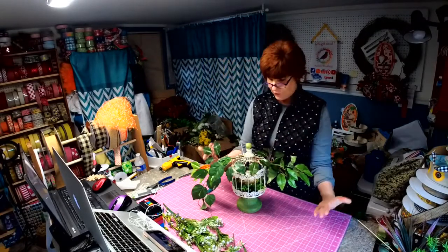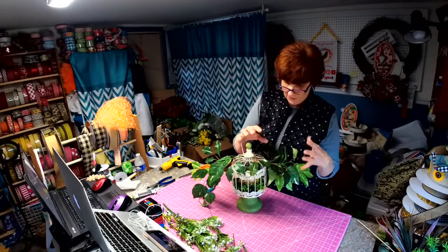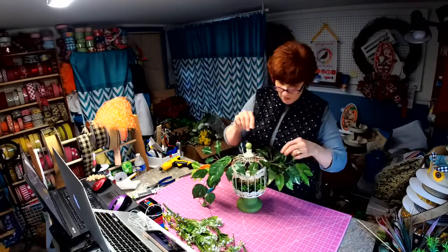I thought I'd droop it down like this, and then I'd top it with the bow. That's the plan.